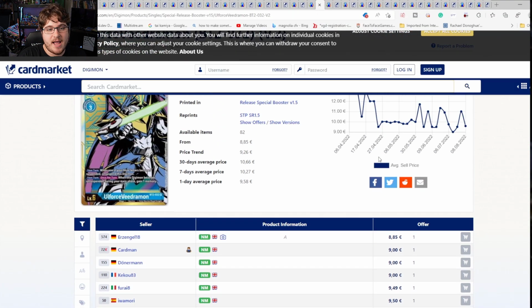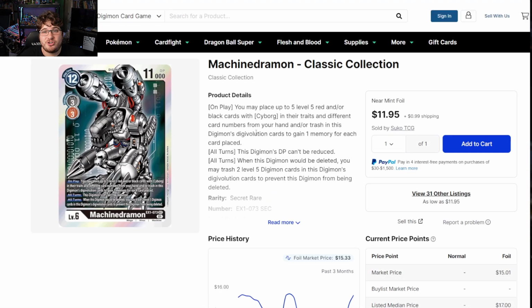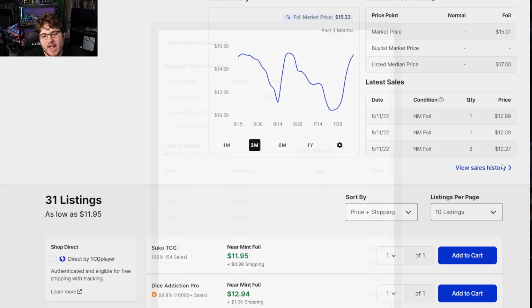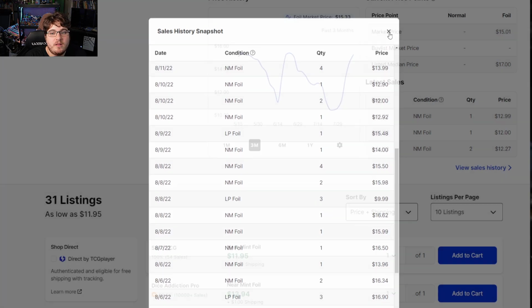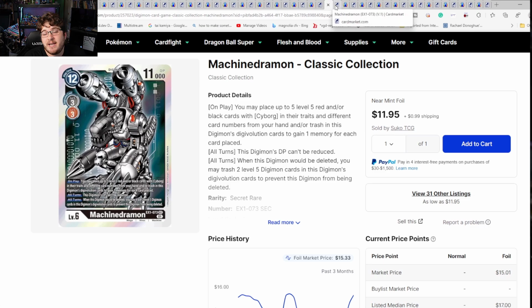And we're looking at 9 euros. Not terrible. Machine Dramon, like I mentioned earlier, this card is on the rise. People are buying it in the $12 range and consistently buying in the $15 as well. It's very impressive to see this card holding as much value as it is. And it's going to just keep going up, because now we know for a fact that they are not higher.